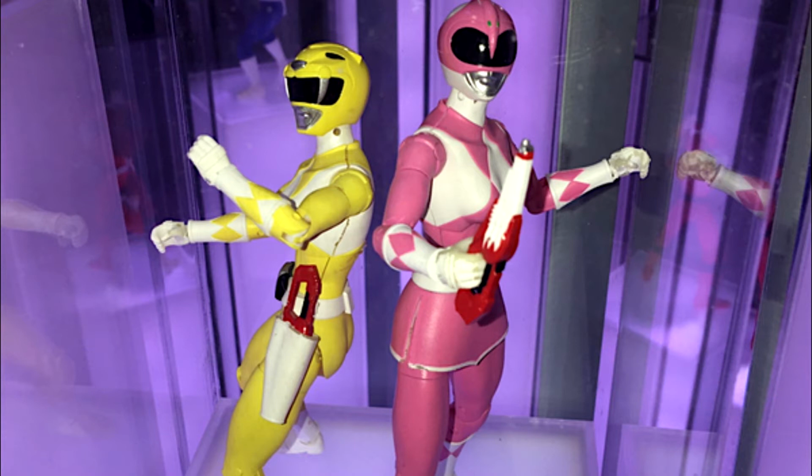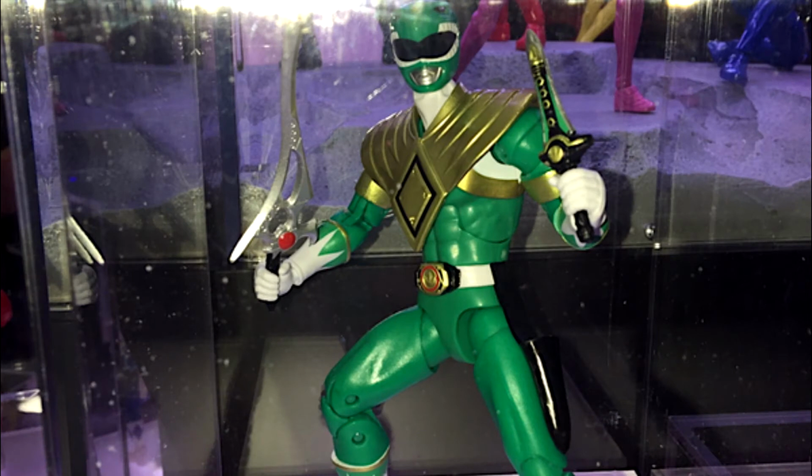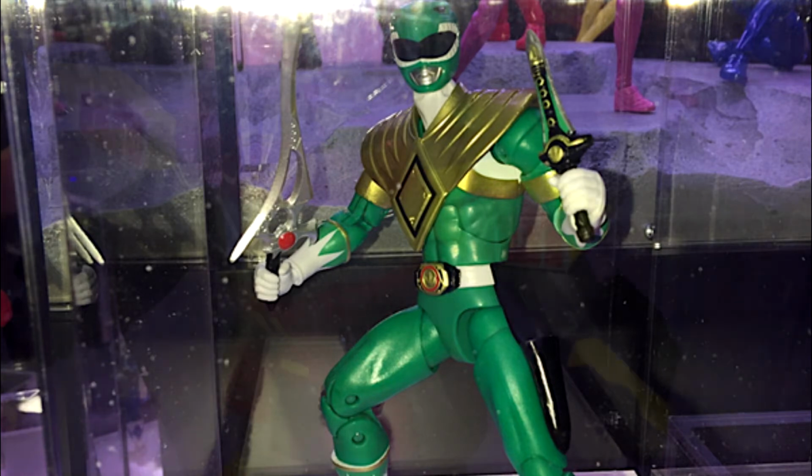The female figures look a little skinny to me, which they're supposed to, but they just look a little too skinny. But maybe it's just me, I don't know. And you can see Tommy right here with the nice fully painted dragon dagger and, I forget the name of that weapon, the Sword of Darkness, I think. I could be completely wrong, but his sword right there. So that looks really cool.